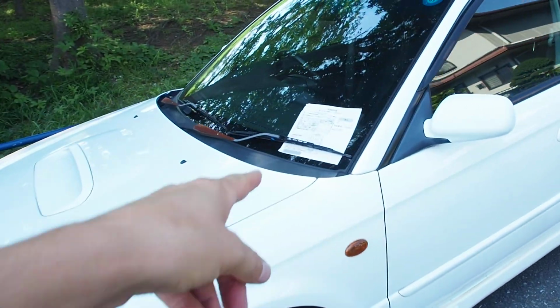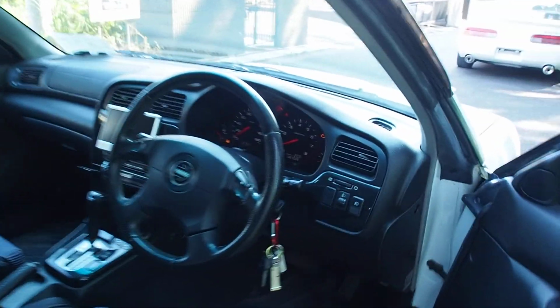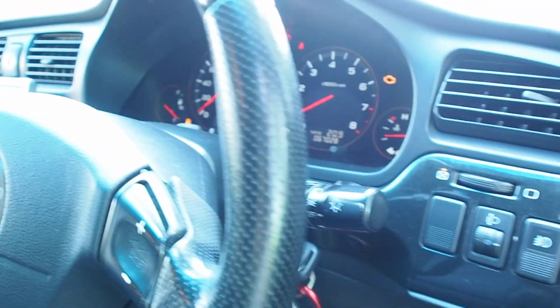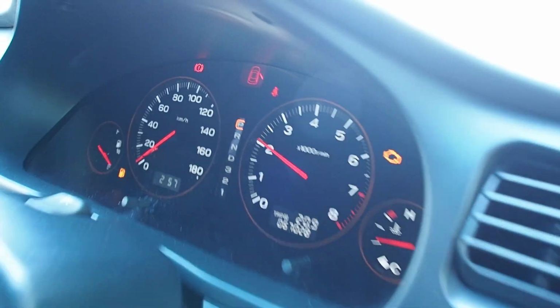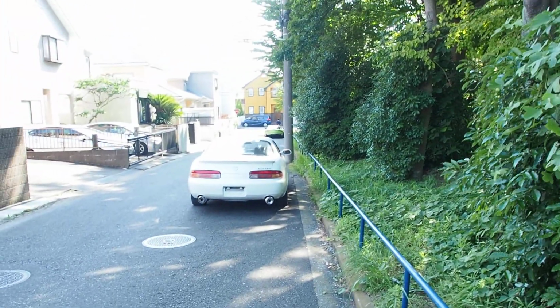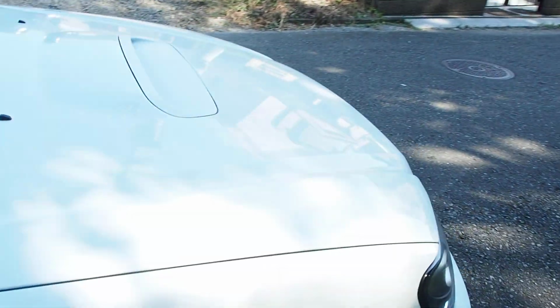Okay, auction inspection sheet I'll come to right after I switch off the engine here. Okay, 67,028 kilometers at the time of shooting it. And give it a little rev here. Quiet car-ish. No aftermarket exhaust. Just pulled out a green FD. You can probably see it down there. That thing is so loud. You can probably set off car alarms if they had them here in Japan.